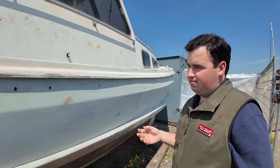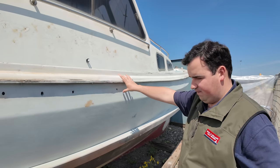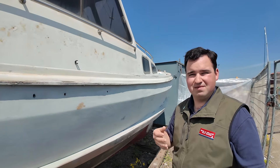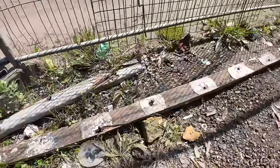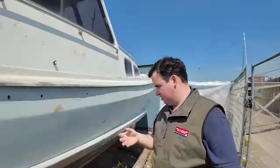Once that's done, we're going to focus on the defendering. So this had a big, thick strip of black rubber known as defendering. And we took that off because it was all chunked in places and it didn't look good. And we thought, you know what, if we're going to have good paint, we've got to have good wood and good defendering. So new defendering's going on. And then we'll put our attention to the woodwork.